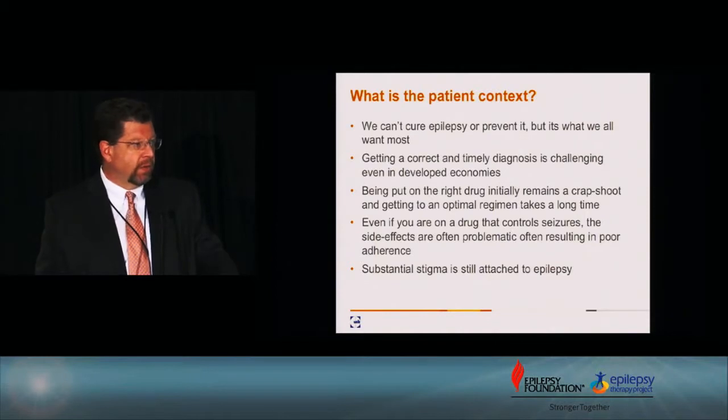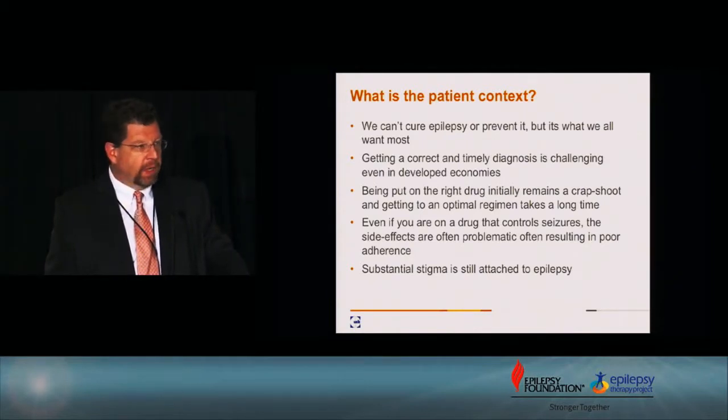Shuttle around between different neurologists. Some syndromes are not that simple to figure out, okay? Getting put on the right drug the first time is a crapshoot. So some patients get moved around from one drug to the other. We think we have an understanding in terms of rational drug selection, but I would challenge to say that not many physicians really understand how to pick the best drug for the first go around, okay?